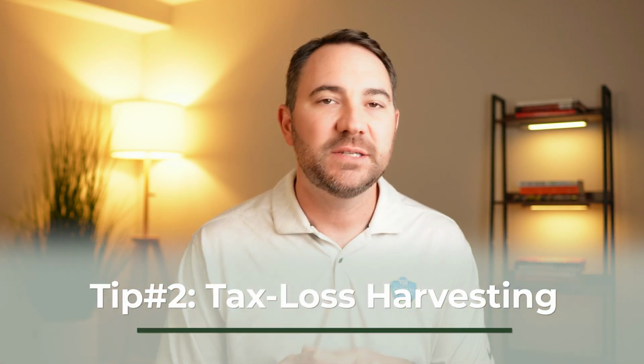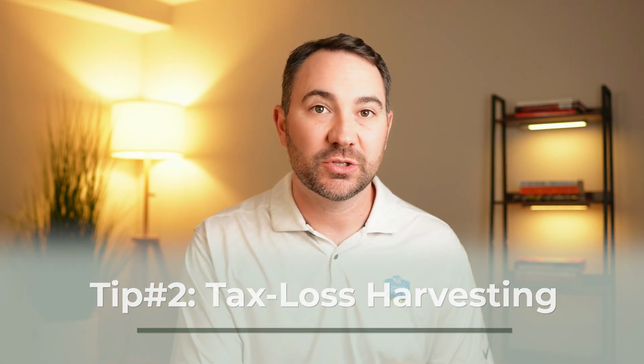Another powerful tool in your tax management arsenal is tax loss harvesting. This involves selling investments at a loss to offset investment gains elsewhere in your portfolio, thereby reducing the effect of the capital gains in your taxable portfolio. The key is to reinvest the proceeds into similar but not substantially identical investments to maintain your optimal asset allocation without violating IRS wash sale rules.